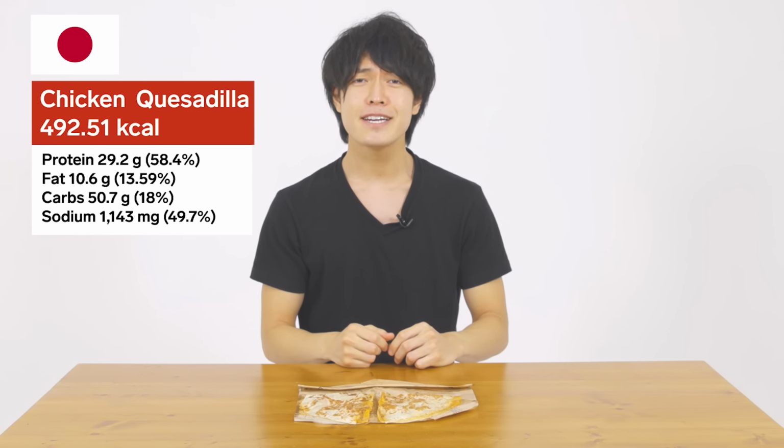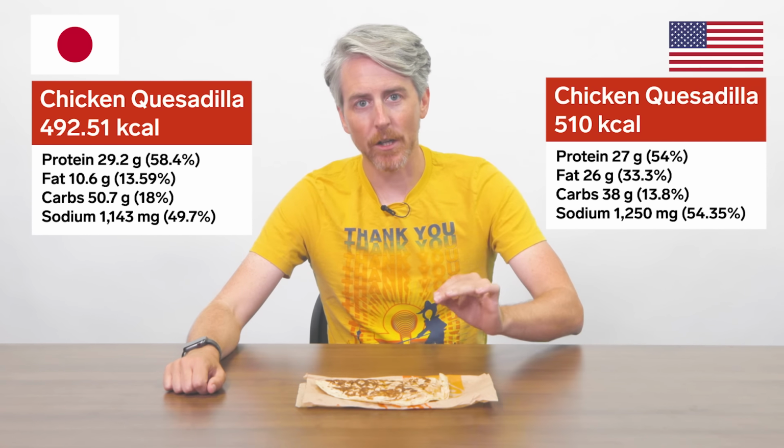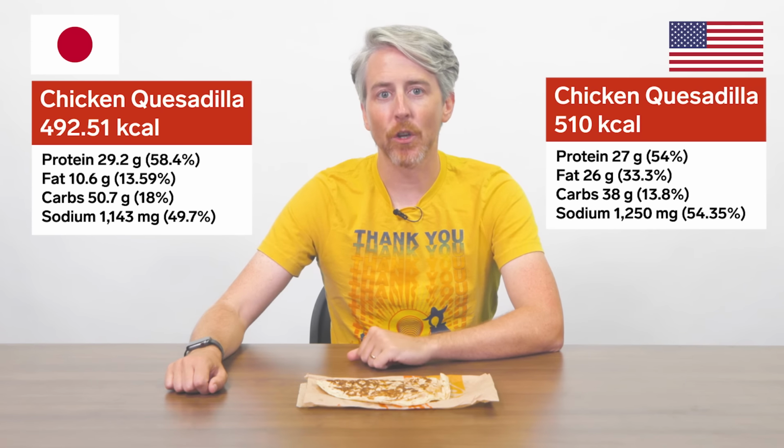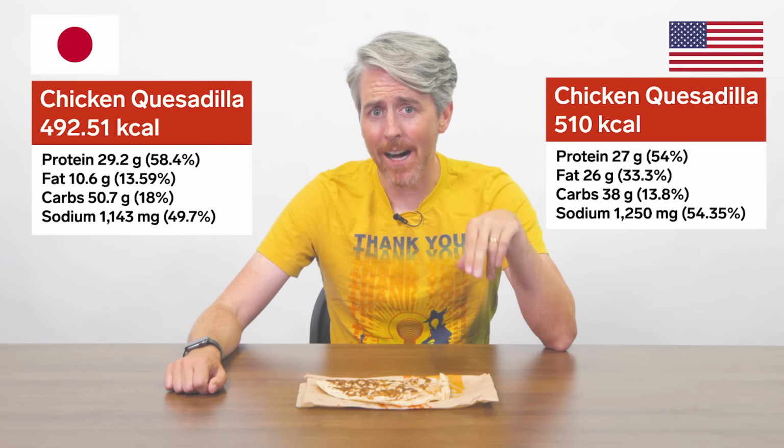The next one is the chicken quesadilla. Ours has 492.51 calories. This one has 510 calories. One thing to note is that in both countries, one of these quesadillas hovers around half of your daily sodium. Sodium at Taco Bell appears to be such an issue that on the US menu online, certain combos and items like this one right here are labeled with sodium warnings.